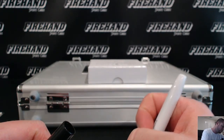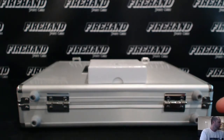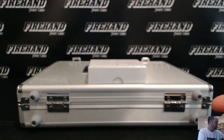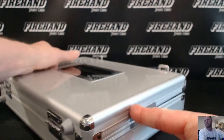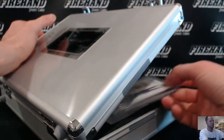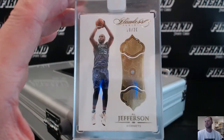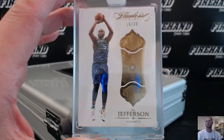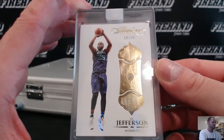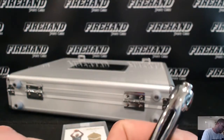All right, guys, here we go. Into the encased hits. First bedazzled card. Al Jefferson, 10 of 20. Tim Duncan, the big fundamental. Al Jefferson.